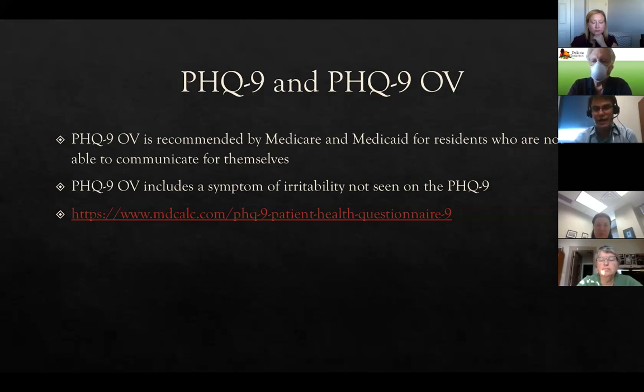And it also adds irritability, which you don't see in the PHQ-9 alone. So one of the symptoms that you might be able to see is some irritability. I don't know if we talked about that too much in the symptoms aspect, but sometimes patients becoming more irritable is a sign that maybe they have some depression.